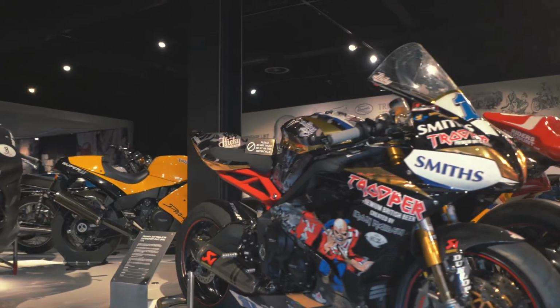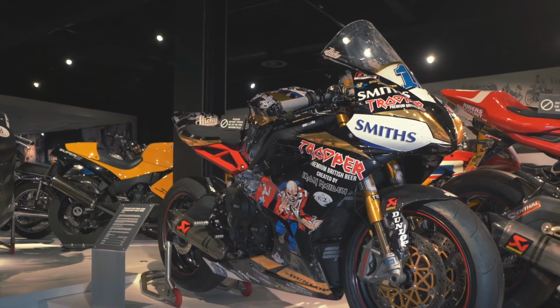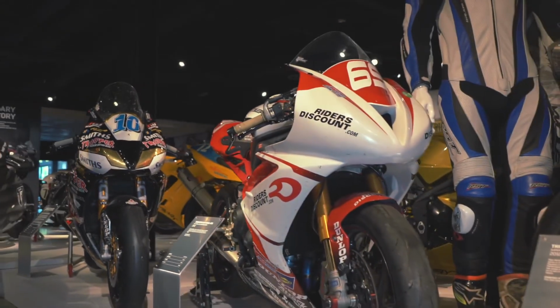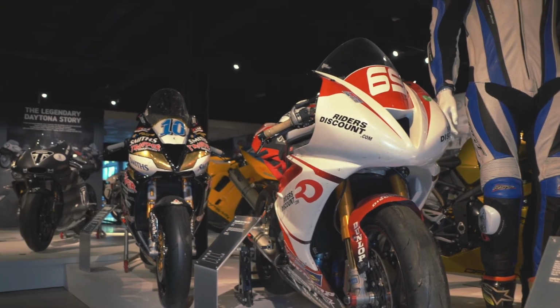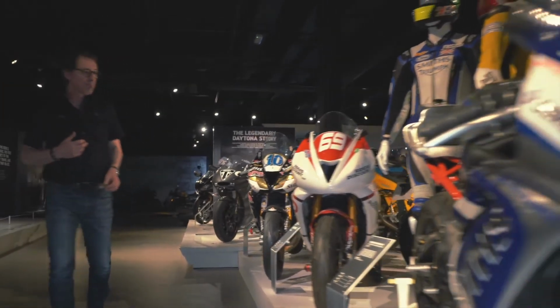This is the Daytona 675R, Peter Hickman's bike from 2015. Absolutely brilliant. We've got a load of 675 race bikes here for you to see, all with a pedigree. 2014, this was Danny Eslick's bike that he won the Daytona 200 on. And more of the Daytona 200 in a minute, but an absolutely iconic bike.